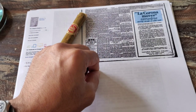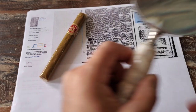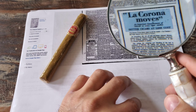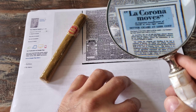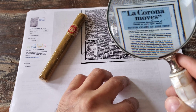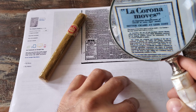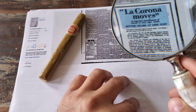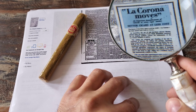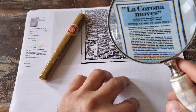from the Cuban factory. But here we have, again, in the Glasgow Herald, December 13th, 1932, La Corona moves, an important announcement of interest to every cigar smoker. Better cigars at less cost. The factory of the finest cigars in all the world, La Corona, has been moved from Cuba to USA. As heretofore, the use of only the finest selected Havana tobacco from the famous Vuelta Abajo plantations, renowned for keeping qualities, ensures the maintenance of the La Corona standard of quality. The curing, the stripping, and blending of the leaf is continued in Havana.